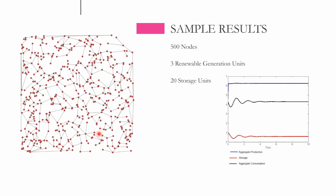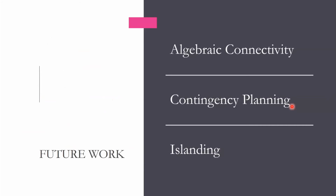And then this is just a sample of the results. This is a randomly generated graph with 500 nodes, not very connected, for the purpose of making it a bit difficult. We simulated 3 renewable generation units and 20 storage units, and tried the consensus, the agreement protocol, and it was successful. We have obviously more results, but because of the short amount of time I have, I can't show them. But we are not really done. There is a lot more to do with this.